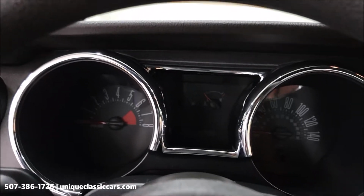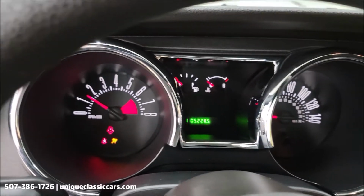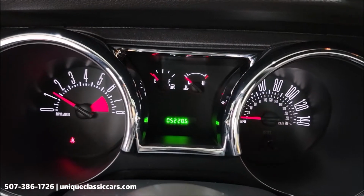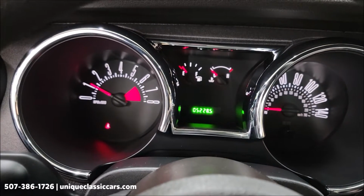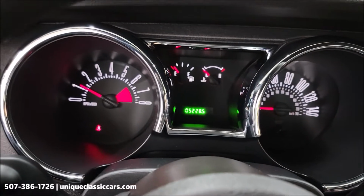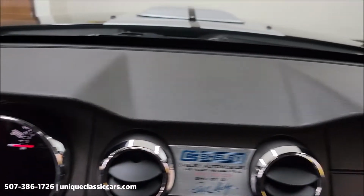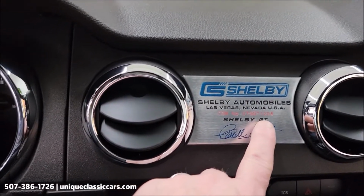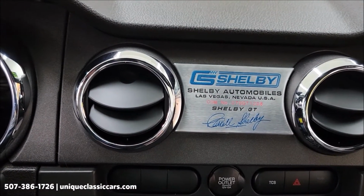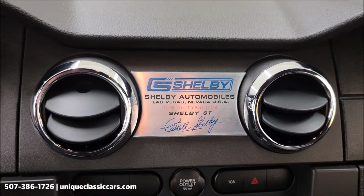Check the exact miles. We're going to start this up so you can hear it run. We'll check out the engine bay. There's your exact miles, 5,228 and 5/10. Now that's going to change a little bit as we move this around our showroom and it gets taken in and out of detail. But it won't be much. Take a look at the dash. Good shape. This is production number, we have here 1208. Looks like 07 Shelby GT 1208. Another plate underneath the hood we'll check out too.